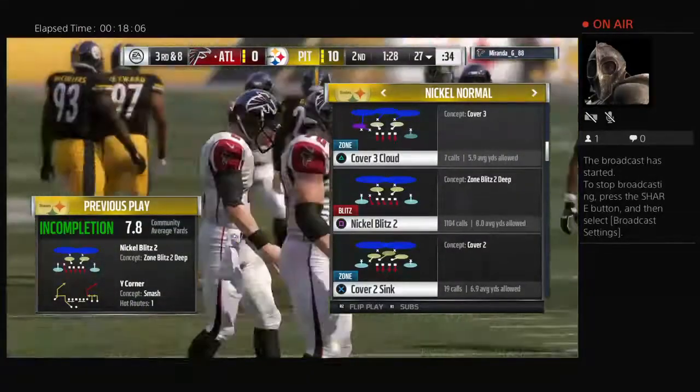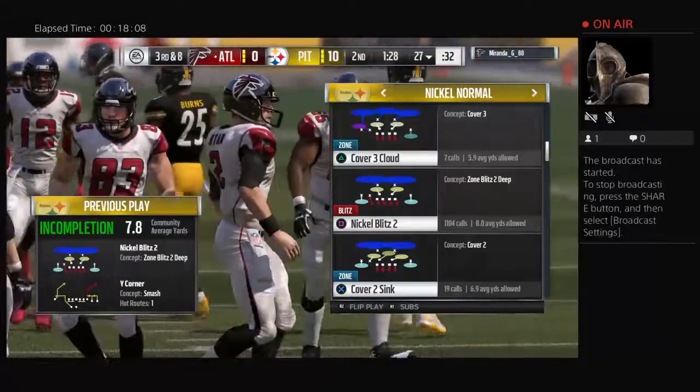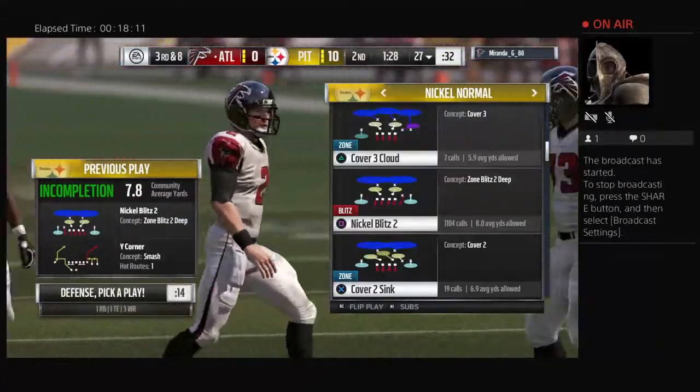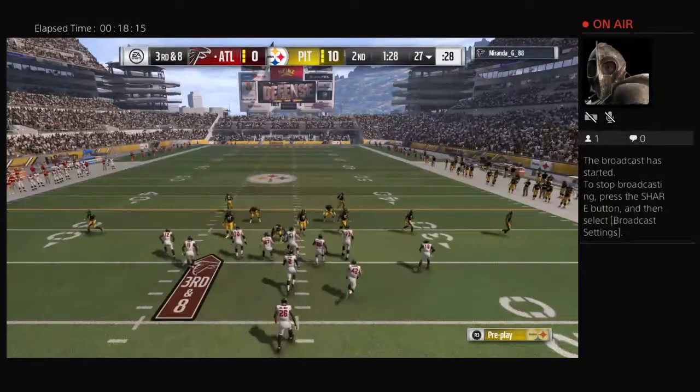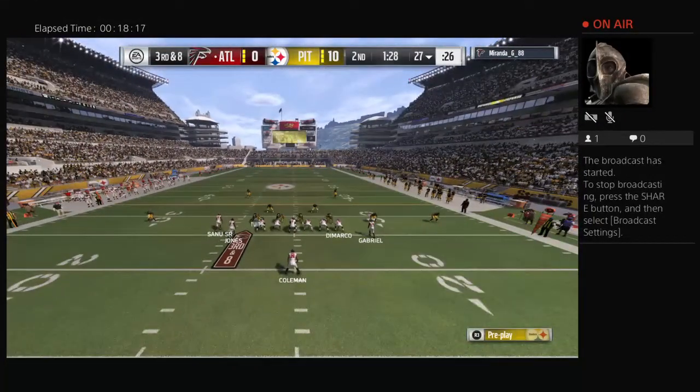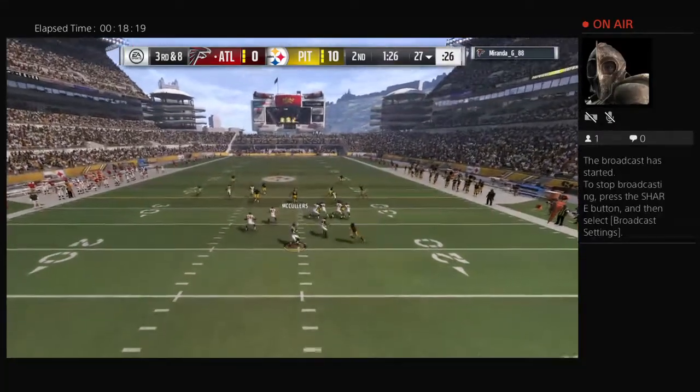So many offenses want to include their running backs into their passing offense and be able to swing the ball out or check it down to them. But sometimes those guys are just not as comfortable catching the ball as they are running it. The Steelers insert their nickel defense on third down. Yeah, they add a DB.